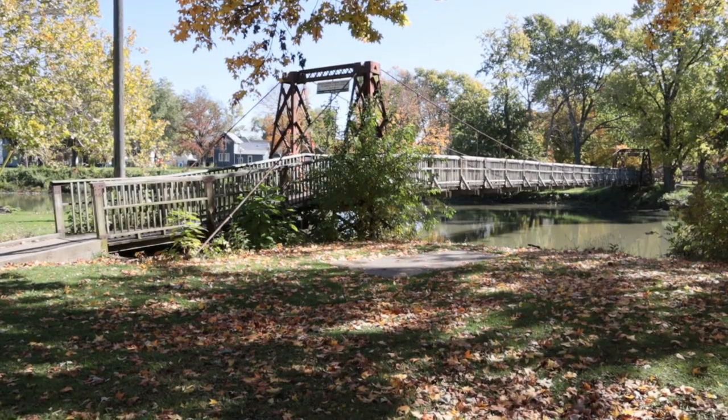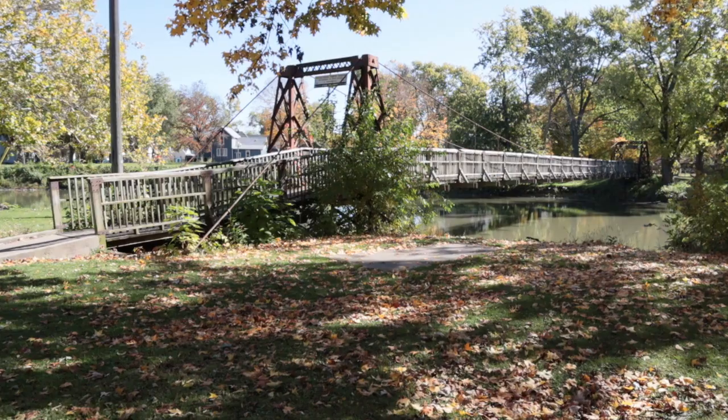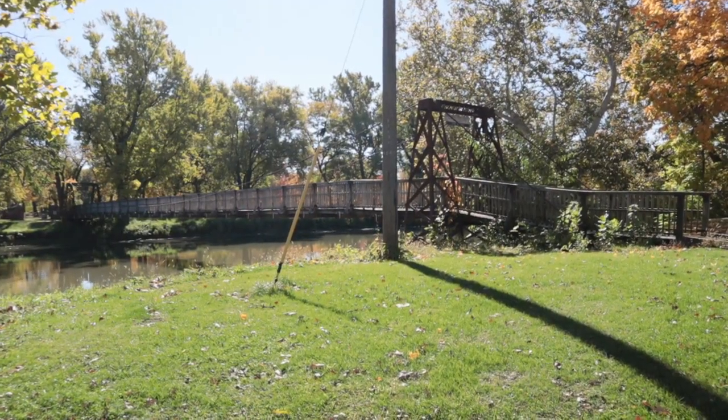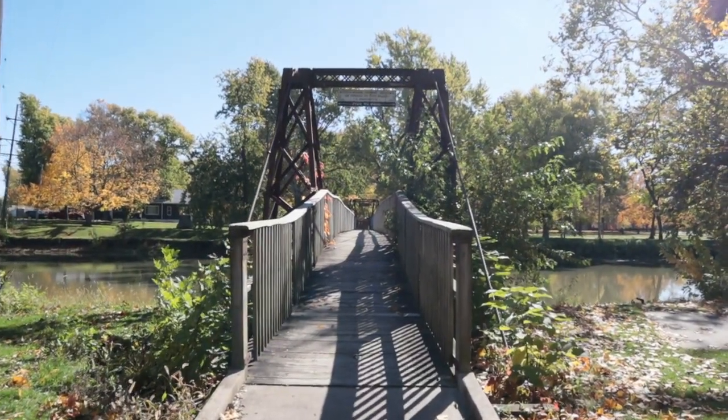This bridge is bridge number 2, and this bridge was built in 1926, and it was during the Pontiac Chautauqua Assembly. Connected what is now Play Park with the Chautauqua Park.